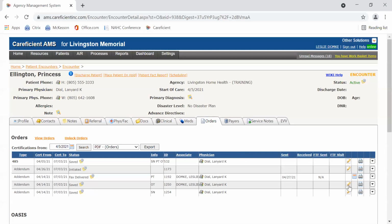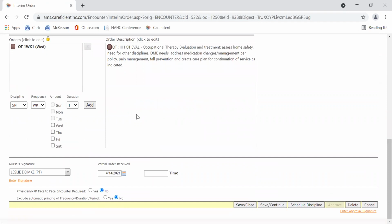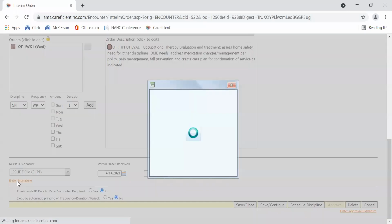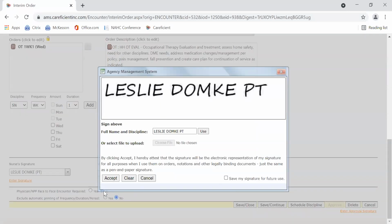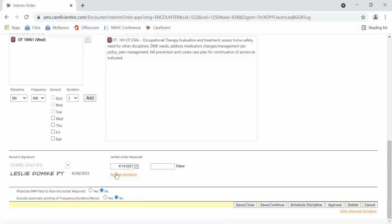Here's how you do that. When you write an order, this is what it will look like. From this screen, after you write your order, you need to go down to the bottom left and enter your signature. In this case, you can see Leslie's name is typed in here. It's been chosen from this drop down, or it defaulted in, actually, because she signed on. You could pick anyone, but putting a name here is not signing it. You need to click this orange enter signature on the left. Leslie, accept. You will now see this has been signed.